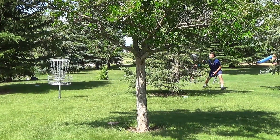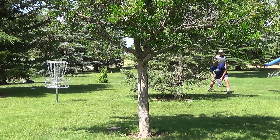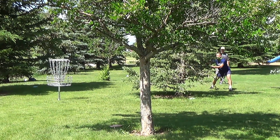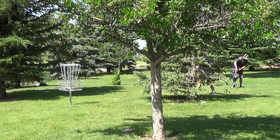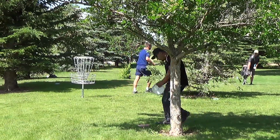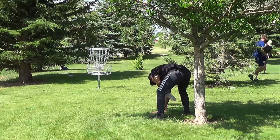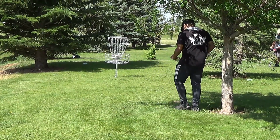So anything past the basket might not be worth trying to come back for, as opposed to just playing more of a hyzer over here to the right and giving yourself a better shot, as Joey does with the birdie. Right, that's a good look. Being past that tree blocked him a little bit, but he had the lean out and was able to put it in, so no problems.